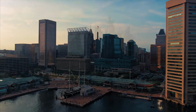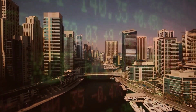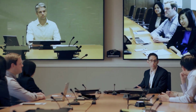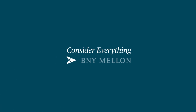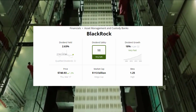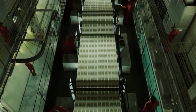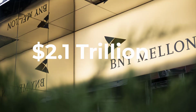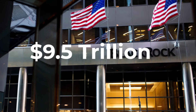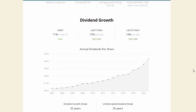But T. Rowe also faces fierce competition. Not only from other asset management firms, but also from me and you, as passive investors who prefer to manage their portfolios themselves. One of the biggest competitors must be BlackRock, ticker BLK. Other competitors are Bank of New York Mellon and well-known brokers such as Vanguard and Charles Schwab. BlackRock is definitely the biggest fish in the pond of these three, with a market cap of 113 billion. Bank of New York and T. Rowe Price are at more than half of that. Looking at assets under management, BNY is at 2.1 trillion and BlackRock is at a massive 9.5 trillion. So both are bigger in terms of AUM than T. Rowe.